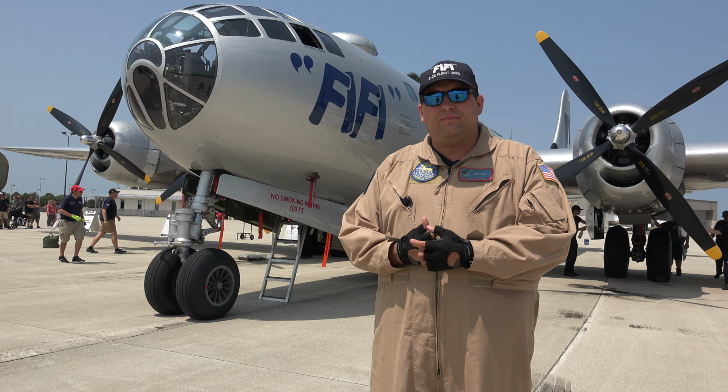From the 1980s up until 2017, it was the world's only flying B-29, and there's only another 10 or 12 that exist statically in museums around the country. When we get to display it to the public like this, that's one of my favorite parts of flying it, and helping people understand that this airplane's why we're not speaking Japanese right now, and telling the story of World War II, not through a textbook or a static museum, but through an active living artifact like this that'll actually drip oil on your shirt if you get too close to it.